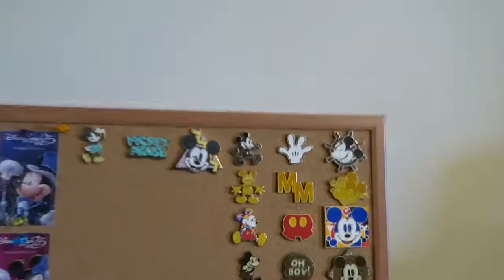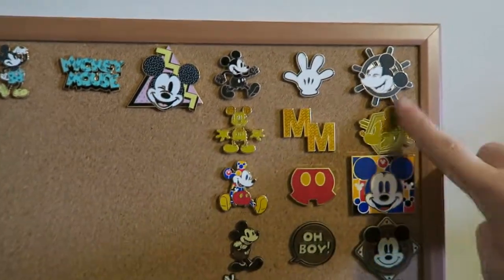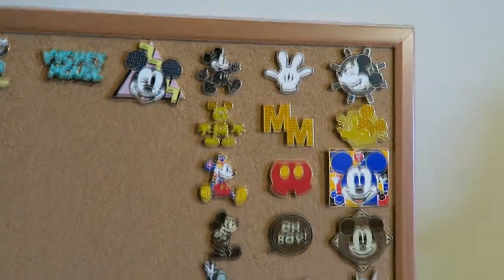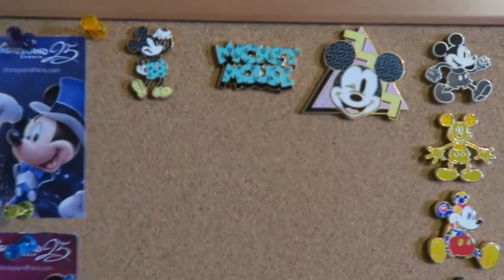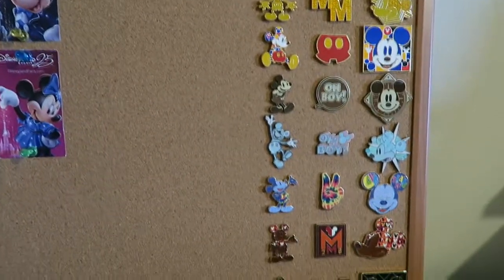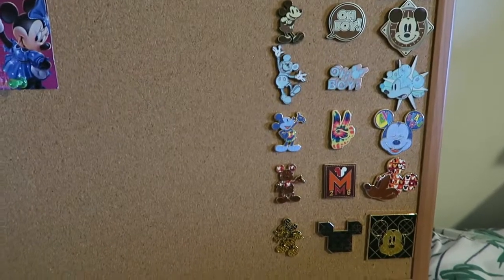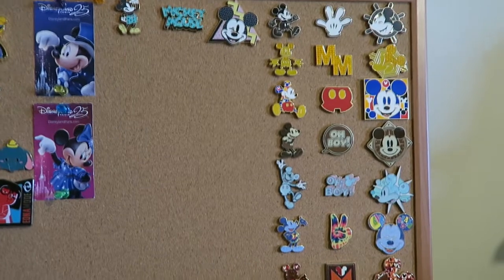So I'm just going to quickly show you. These are my Mickey Memories pins. You can see this is January, February, March, April, May, and so on, finishing with September at the top. But I'm not going to touch too much on these pins as I don't think they'll be that unique in comparison with other people's collections.